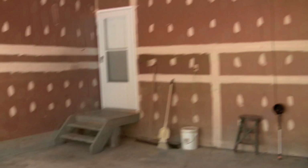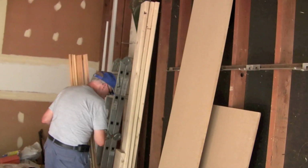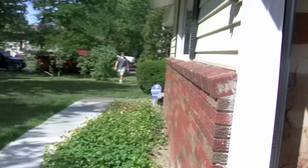Are they going? Yeah. Cool. Some spare wood that's going next door. Well, that's it. The contractor himself said, you know, he's taking.